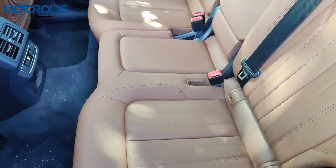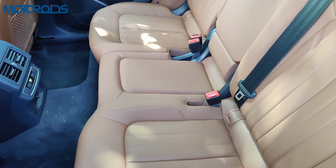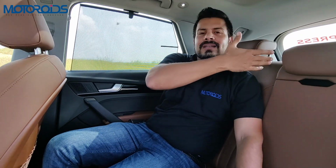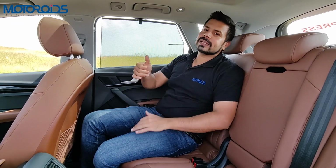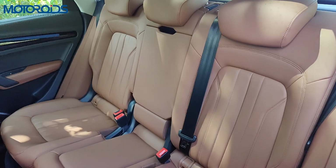Now in terms of comfort and space, these seats are second to none, except of course the Discovery Sport, where you don't have more space here, but that's the only car in the segment which offers you 2 extra seats at the back, of course at the expense of the boot space. But if you're looking for 7 seats in this segment, then that's one car that you can probably look at. Apart from that, it's one of the most comfortable cars to travel in.